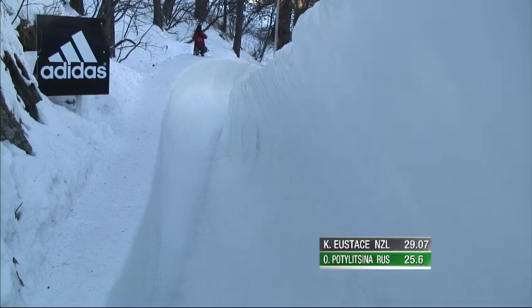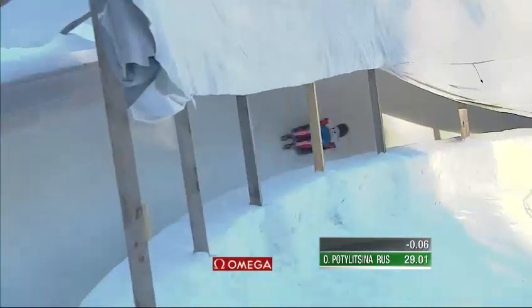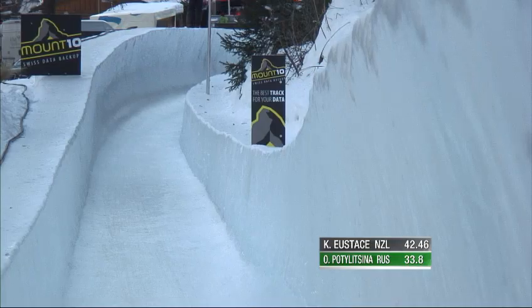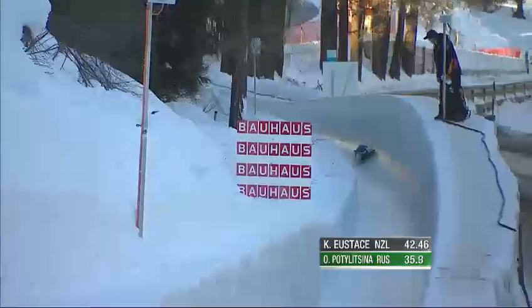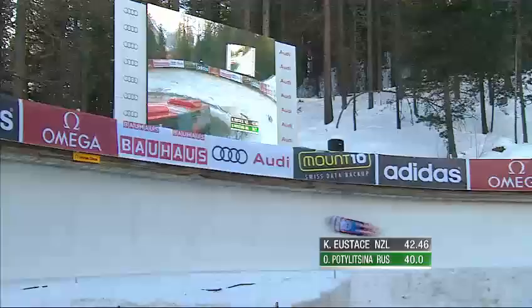Nice early line into snake 1. Gets her a little bit later into snake 2. When you come in early to snake 1, it pushes you low, your height is late, and then you skid a little bit later into S2. But she's put it back together quite nicely here since that small breakout.